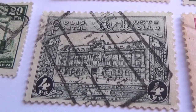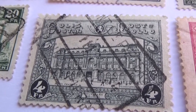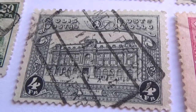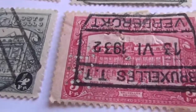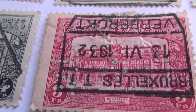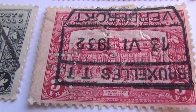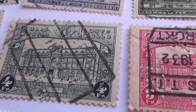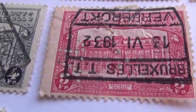Okay, so here we have a 4 FR. Beautiful architectural building there. Look at that. Isn't that beautiful? Very nice. So we have it in this color, and then we have it in pink. And it's 1932 on the stamp by the post office for the pink one. So I think these two are probably about the same time frame. This one's a 4. This one is a 5.